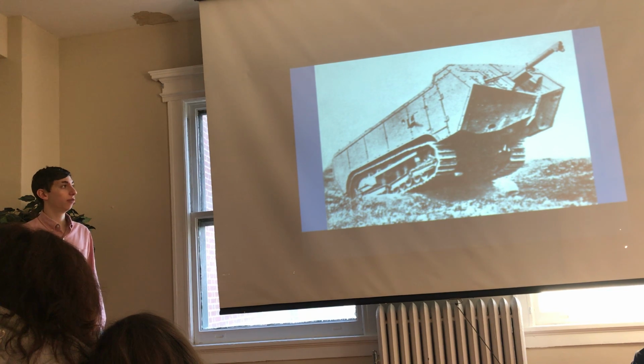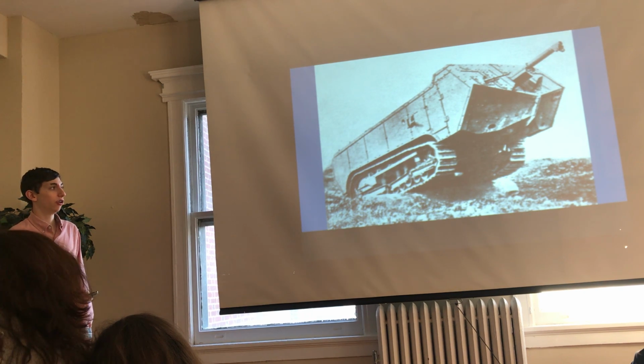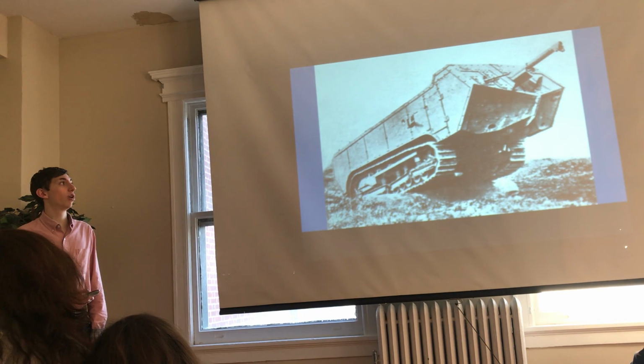But the next development was this. This is the Saint-Chamond. They lengthened it and made the tracks longer, but even still, this one had problems with crossing trenches, and it has one gun at the front sticking out.